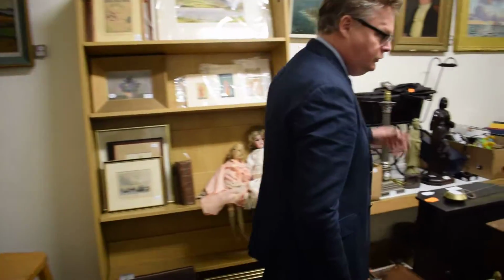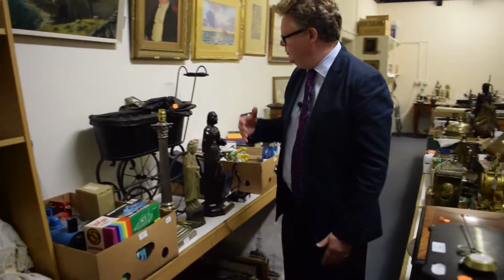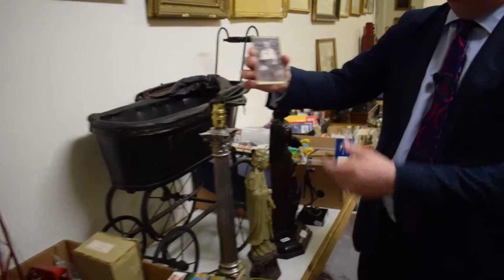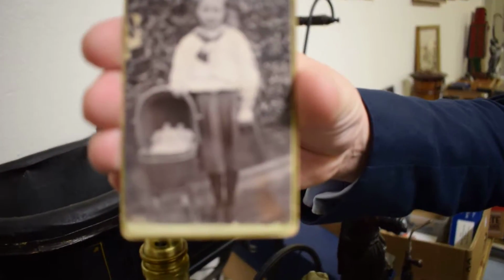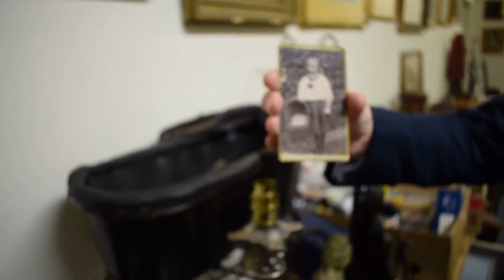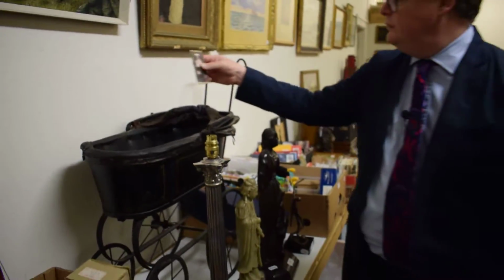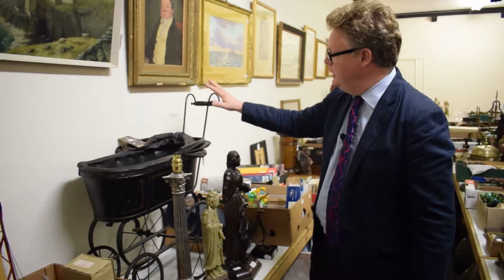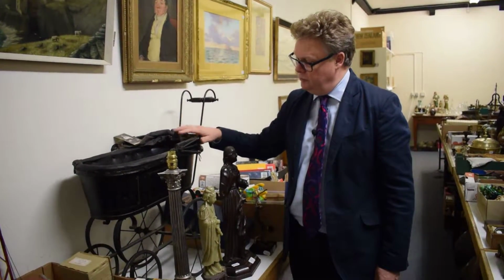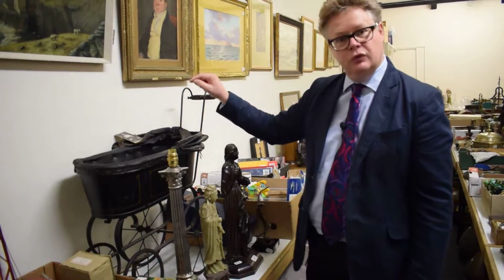Over here, dolls and clocks and prams and bits and pieces. And this is an interesting little pram here. That's the original owner there, a little girl with the pram. This is the first time this has come on the open market. It's a late Victorian pram, estimated at around £100 to £150, and it's come directly from the family. So really quite a nice thing here, but I think it's the photograph that absolutely makes it.